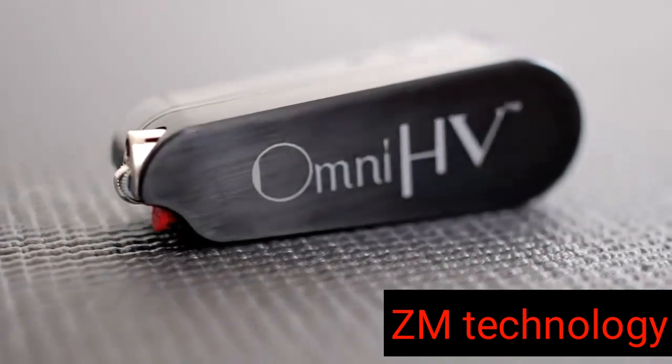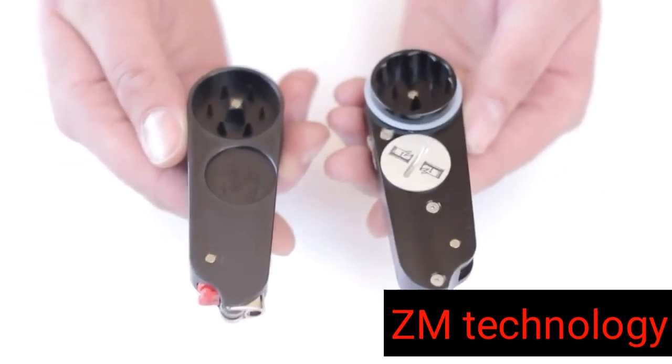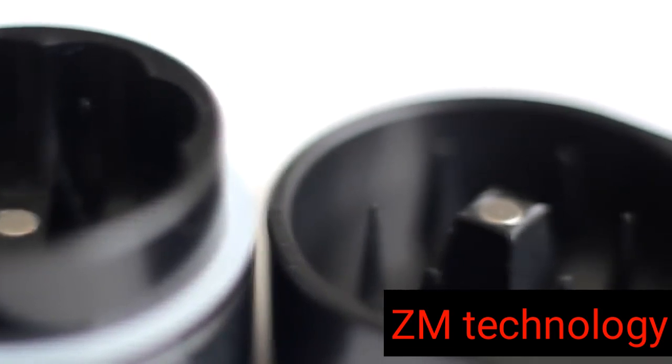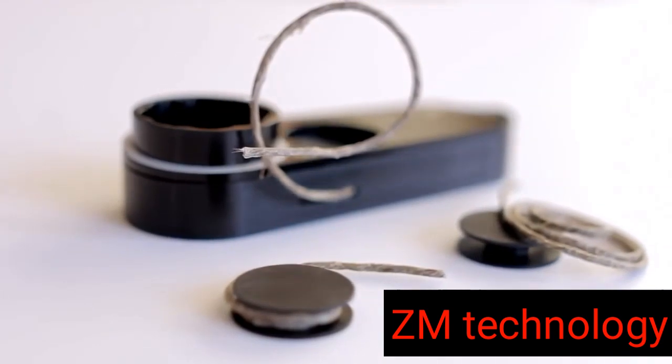The Omni HV has more tricks up its sleeve. It opens to reveal a state-of-the-art grinder, meticulously designed to produce the perfect grind every time. It can be packed to the rim, and with little effort will create that perfect grind thanks to the Omni HV's lever action. Inside, you'll also find an emergency use screen holder and hemp wick spool.